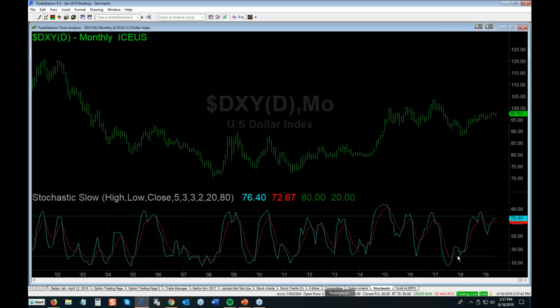Well, this is interesting. I look for divergences on a stochastic, and here we've got lower price lows met by a stochastic that was not able to get as oversold at this low as it was here. So that was very bullish, but we're getting the possibility of divergences on the bearish side up here. In other words, we made a slightly higher price high, but if this thing starts rolling down, it will have generated decreasing, lower stochastic highs.